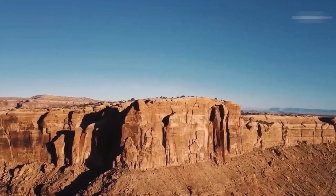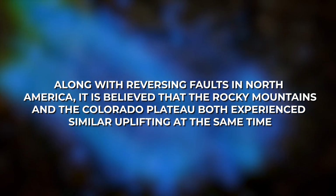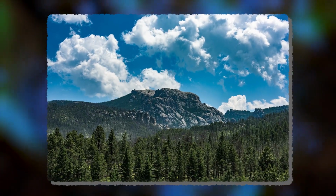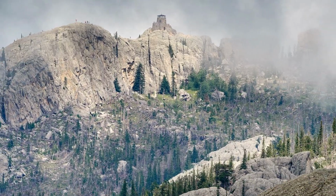Instead, pieces of crust are raised along faults that run in the opposite direction. Along with reversing faults in North America, it is believed that the Rocky Mountains and the Colorado Plateau both experience similar uplifting at the same time. Plate tectonics, and most likely an episode of mountain building known as the Laramide orogeny, come first in the history of uplift, which begins with plate tectonics.